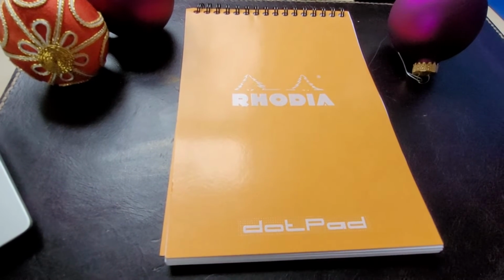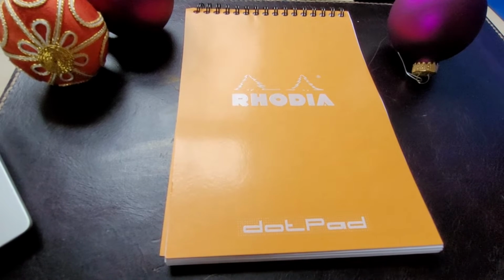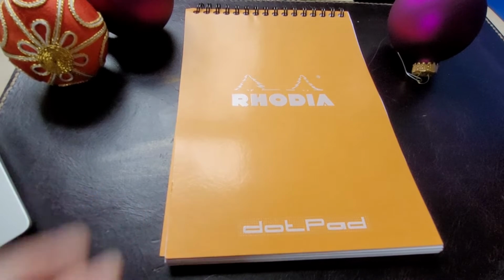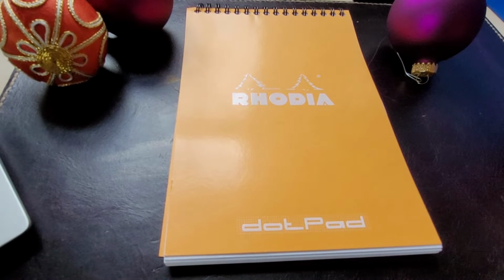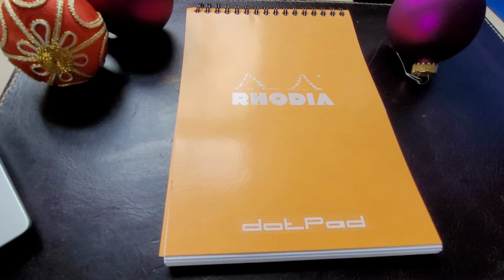So today we're going to look at the small, humble, but mighty Rhodia dotPad notepad. If you're into fountain pens, chances are you have Rhodia notepads or notebooks or all kinds of their papers sitting around on your desk somewhere. Usually we have a couple of these in the house somewhere. They're fantastic, especially for fountain pens.